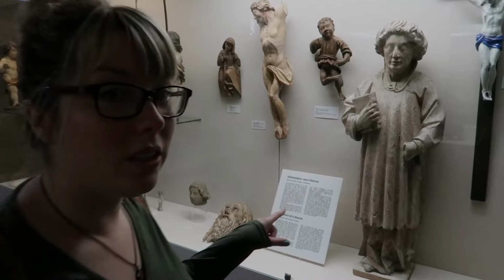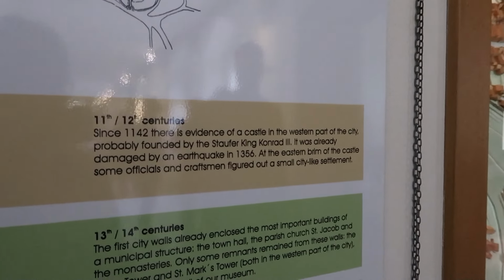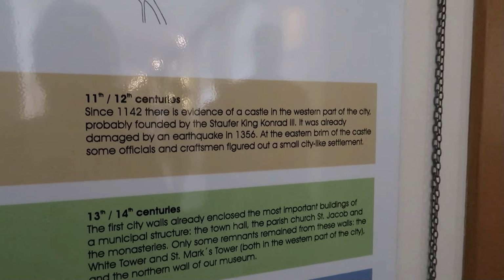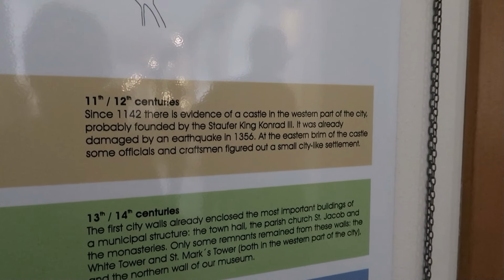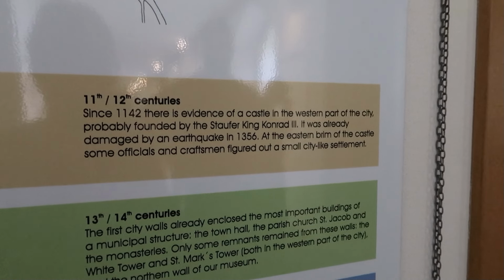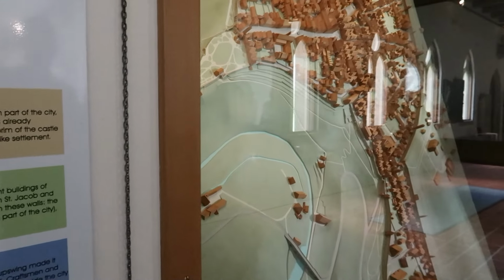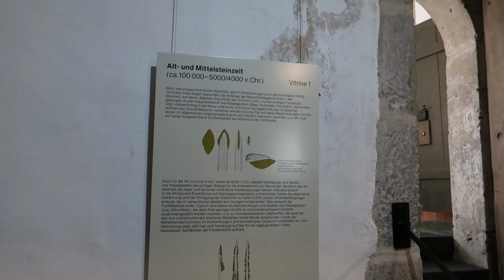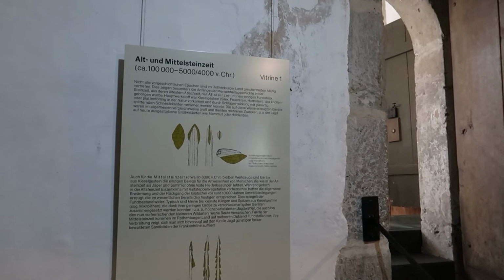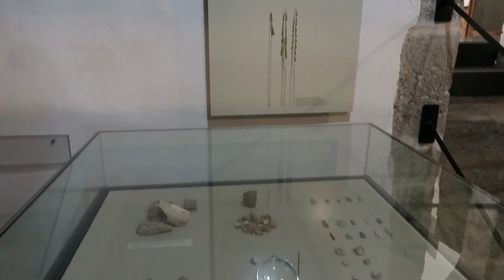Second half of the 14th century. That's cool. Here's some more history about that castle we saw earlier. So it says since 1142 there's evidence of a castle, right? Which is what we saw earlier. It was already damaged by an earthquake in 1356. At the eastern brim of the castle, some officials and craftsmen figured out a small city-like settlement. Circa 100,000 to 5,000, 4,000 before Christ. So the stuff in here is old.